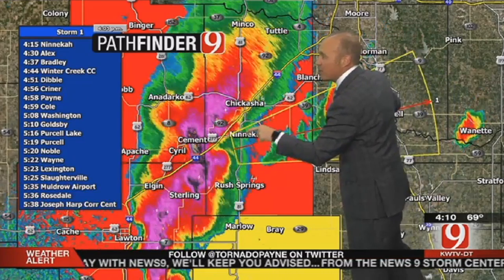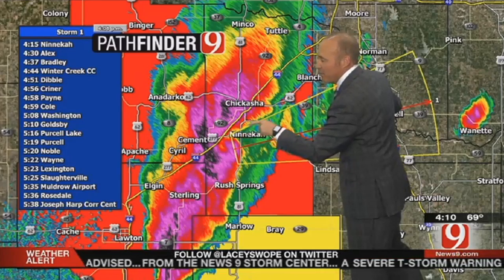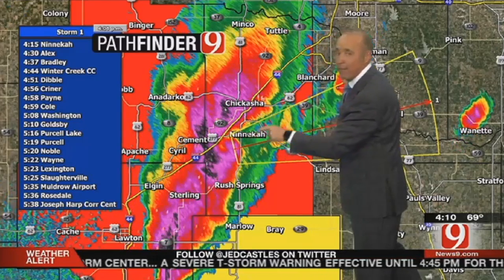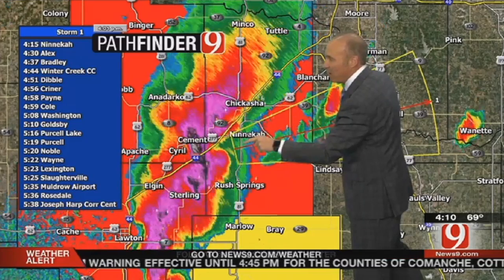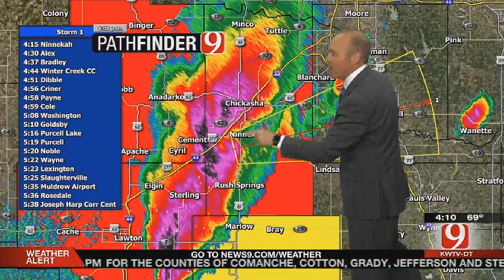Ninnekah, you need to go to your safe spot right now. This is headed into Ninnekah. Please, if you live in Ninnekah, you need to go to your safe spot. Lowest level, turn the TV up, go to your lowest level right now in Ninnekah. Tornado is about ready to cross Highway 81.